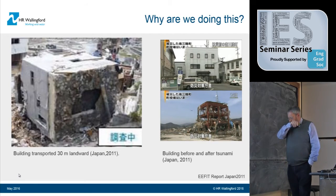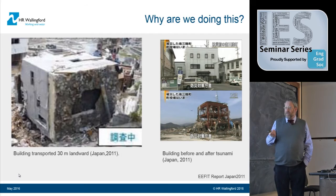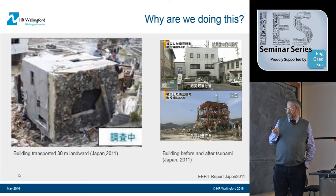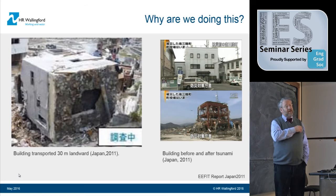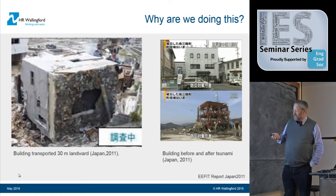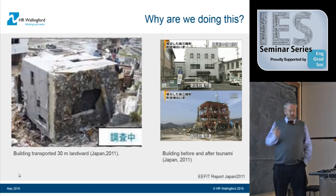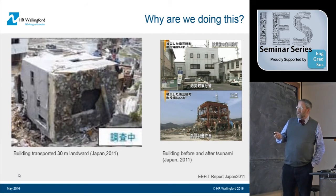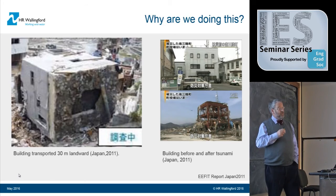So what was our motivation? Well, the bit that scared the hell out of a lot in the tsunami community was we're expecting buildings, small buildings, vernacular buildings to be swept away. We're expecting cladding to be washed off the face of buildings like that. That's all anticipated. The bit that really scared people is reinforced concrete buildings being picked up and dumped on their side or whatever.